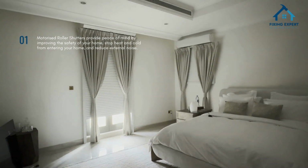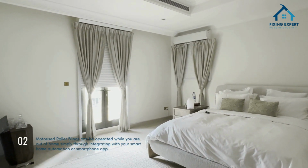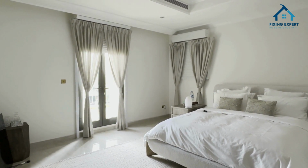Imagine waking up to the gentle embrace of the morning sun, filtered through the exquisite motorized shutters. Our cutting-edge technology ensures a seamless and silent performance. But luxury doesn't stop there.